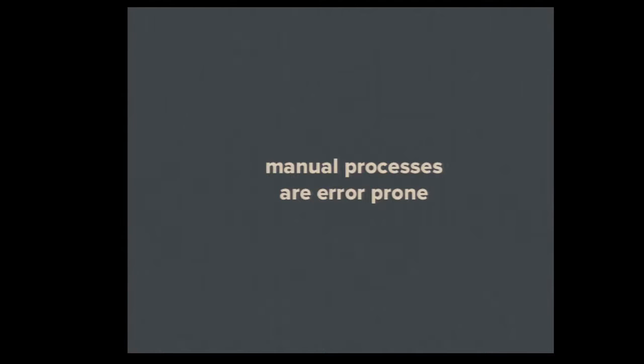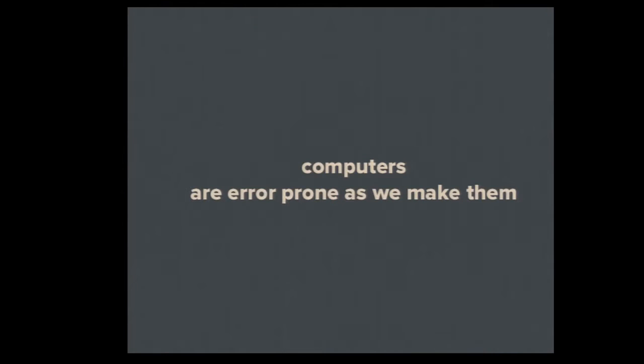And the reason being is that manual processes are error prone. The reason for that is because we're people, we're error prone, we're humans, we make mistakes. And the funny thing is, with computers, you can only make them as error prone as you want to. They're pretty good at following directions as long as you don't mess up the directions.